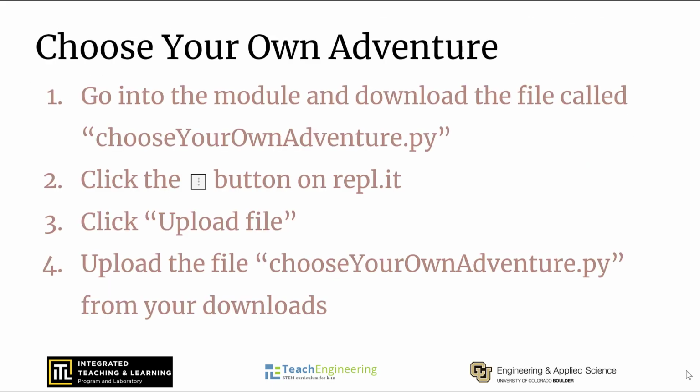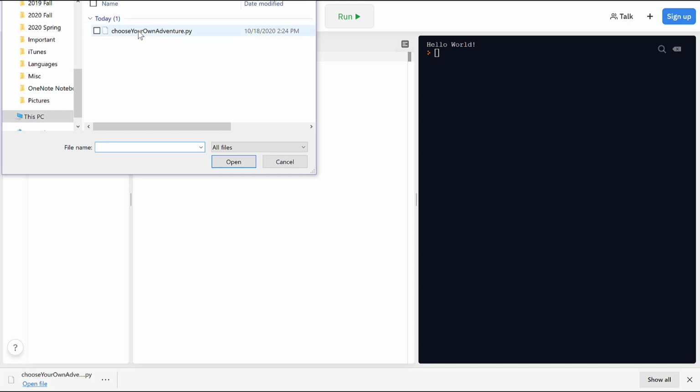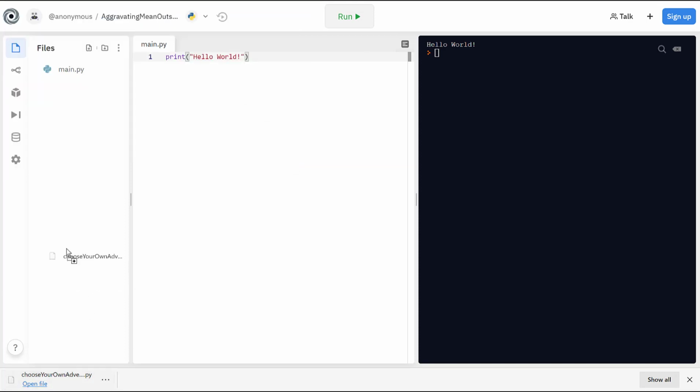Let's try a more open-ended problem. Go into the module and download the file called chooseyourownadventure.py. Go ahead and switch over to your REPL.it environment. You can click on the three dots here and click Upload File and choose from your Downloads folder to upload the file, or you can just drag and drop the file into here.